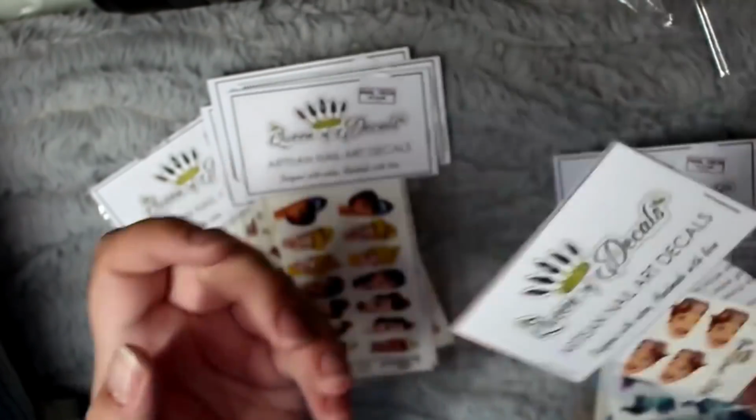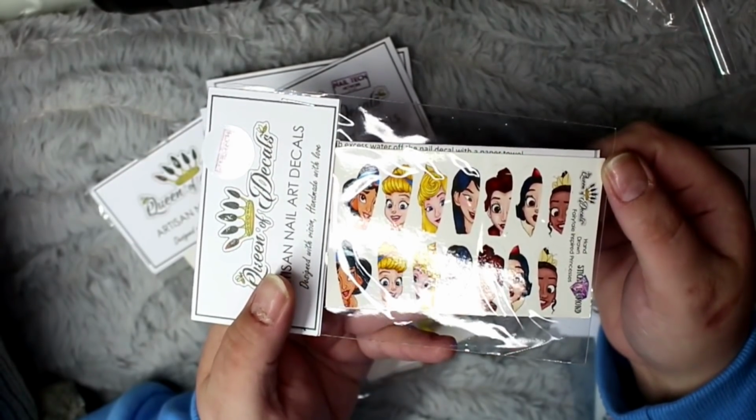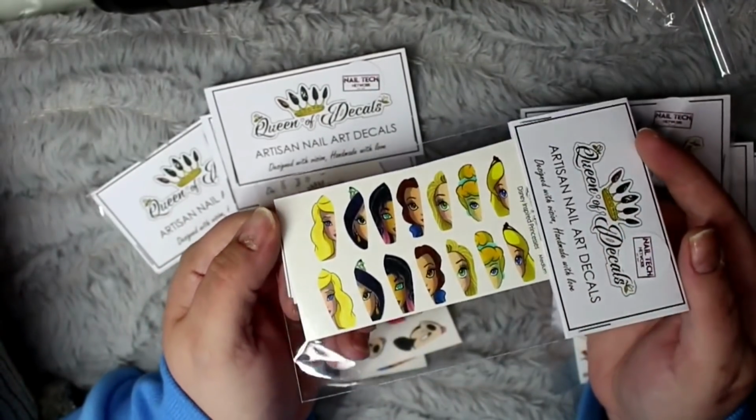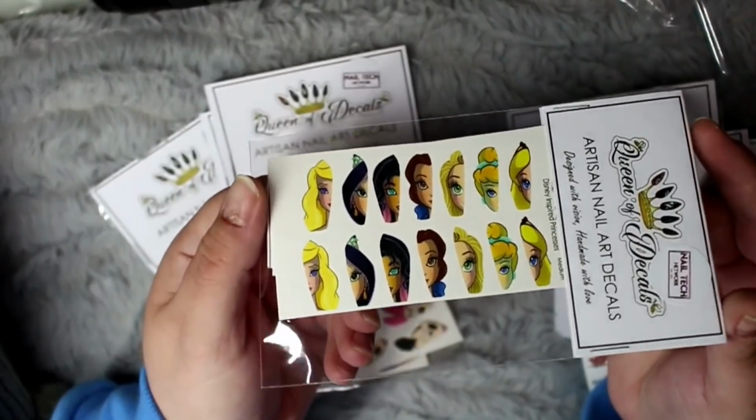And then we have the Disney princesses. So as you can see, you have Jasmine and you have Mulan and lots of Belle, I think it is. Sorry, I couldn't really quite see there. And then we have lots of other Disney princesses, some that I am not too sure who they are at all, so I will have to do my digging.